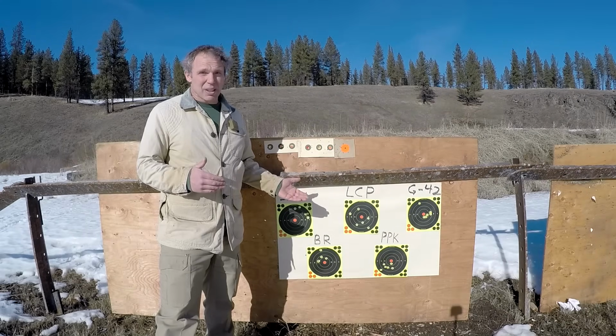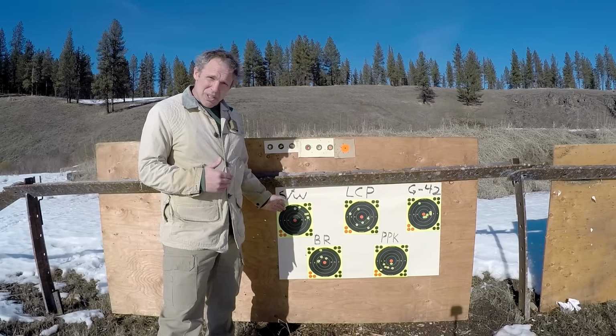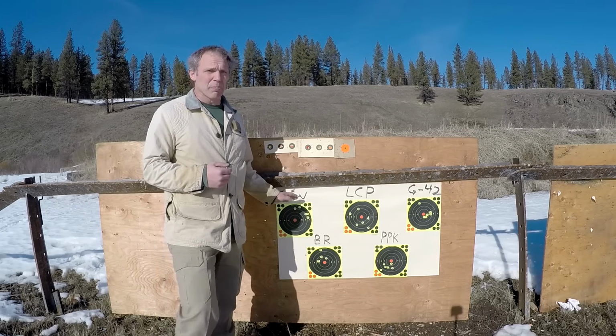Well, here's the results, and we can clearly see I can shoot some of these pistols better than others. Now, with the Smith & Wesson Bodyguard, we see one shot is completely off the target. Normally, I'd say that's a flyer, that's just me. In this case, it wasn't. There was something really wrong there.